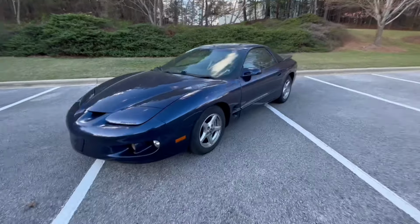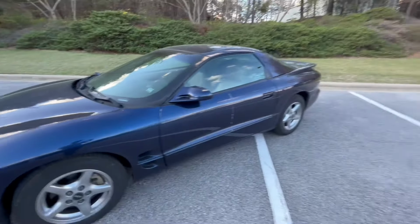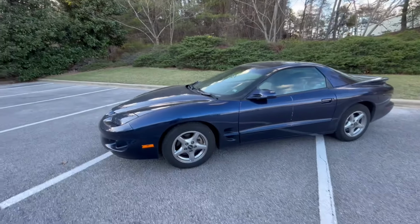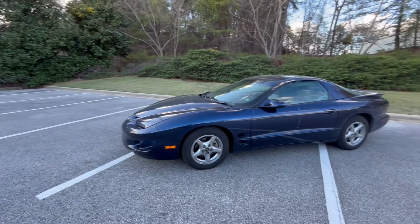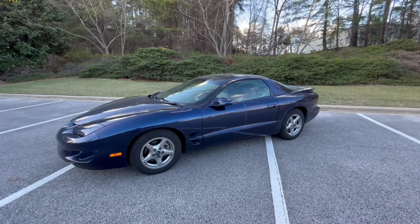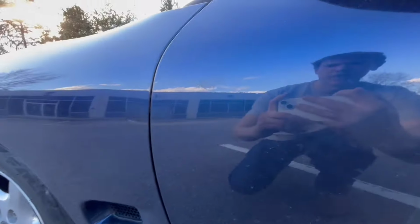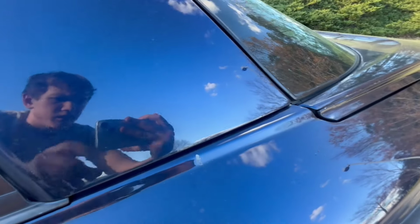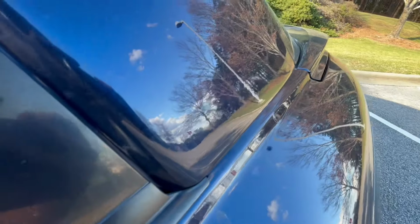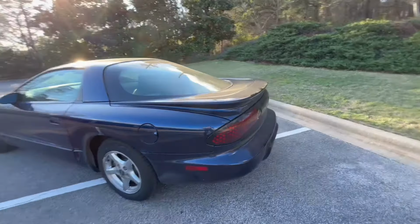But on to the next thing, the paint quality. As you guys all know, it's a 90s car. The paint isn't gonna be the best, but it's honestly a really big improvement from the early and mid 90s Firebirds and Camaros, or honestly the GM cars in general. But as you can see here, there's plenty of imperfections. Like this guy's a little bit of clear coat right there, and if you can see here, there's a little bit of bubbling on the sail panel here. I don't know if you guys can see that in the video, but if you compare this to a new car, it's not even close.